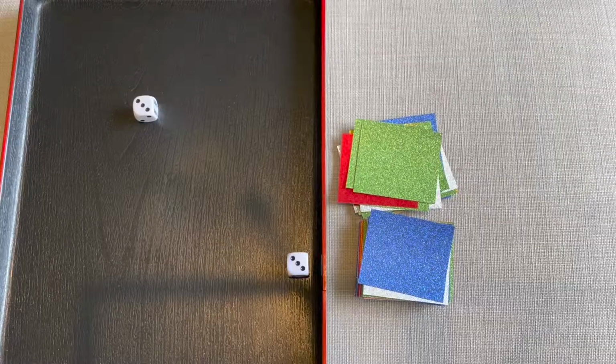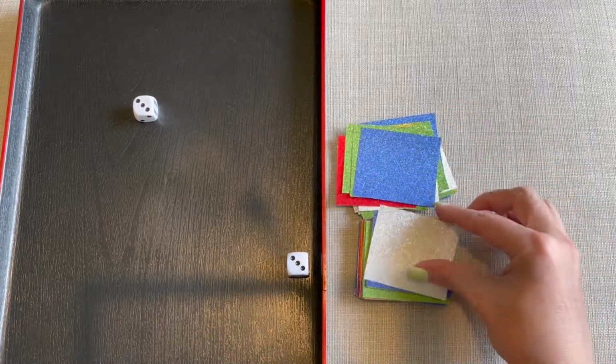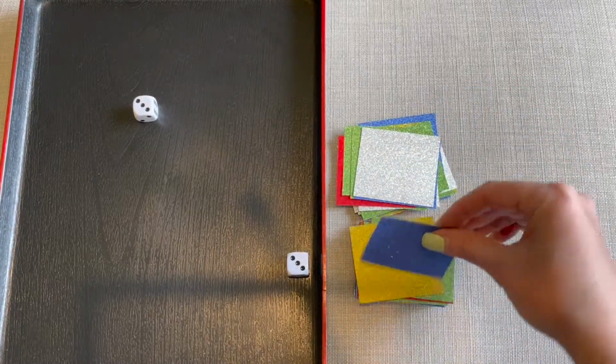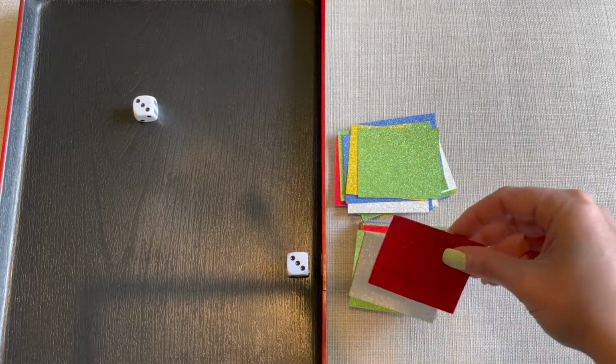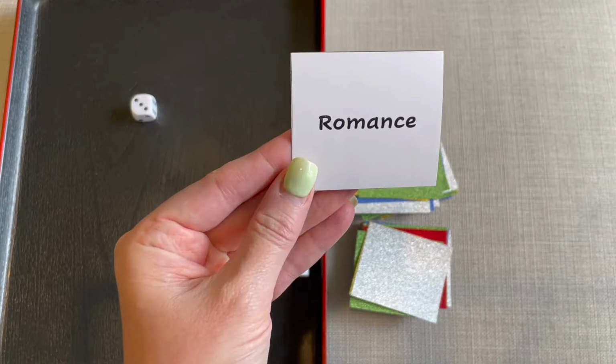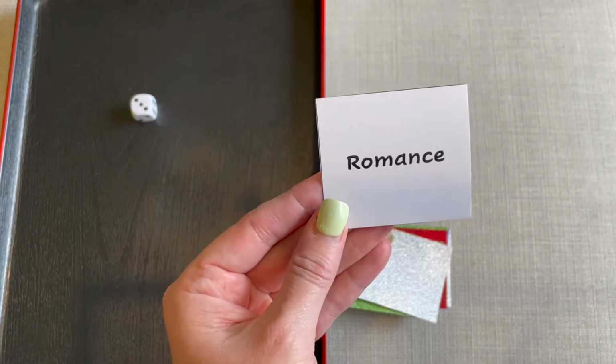Perfect pick. And my fifth and final prompt is 1, 2, 3, 4, 5, 6. Romance. Not my favorite genre, but I can work with this. I have dipped into a few lately and have enjoyed them. But this was a no-brainer.